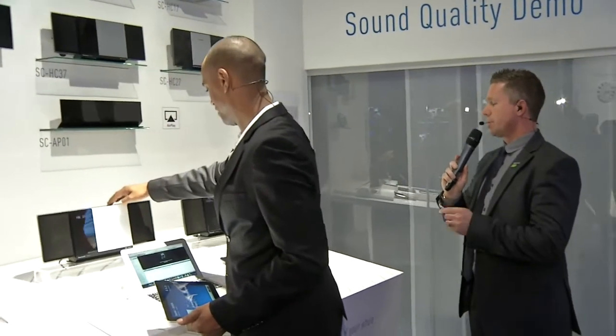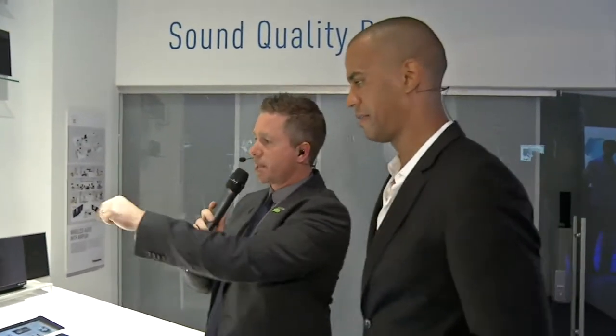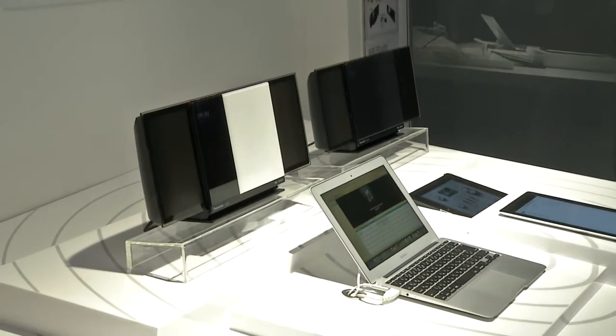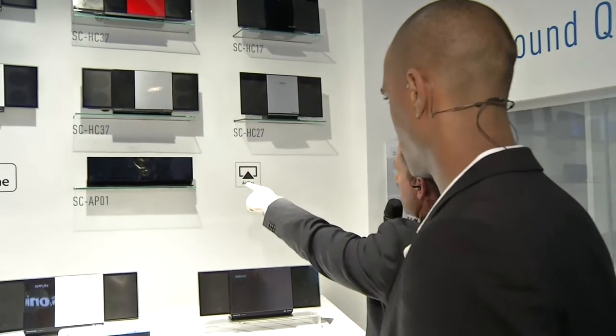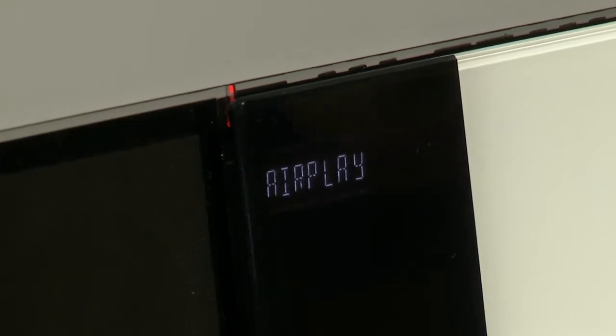Now, Patrice, do you know how that sound's getting to there from here? Well, apparently it's using AirPlay, as it says here. Yes, correct. AirPlay is a setting that you have on your Apple devices to be able to transfer sound from the Apple device onto another AirPlay-enabled product. We have a couple of products within our range here, which is the HC57 here, and this little APO1 sound station here, which you can also stream your content from. So it's very, very easy.